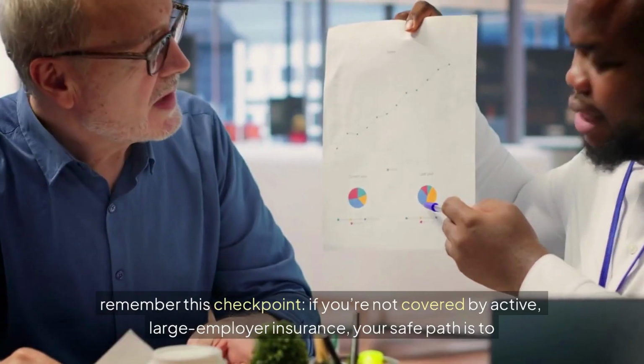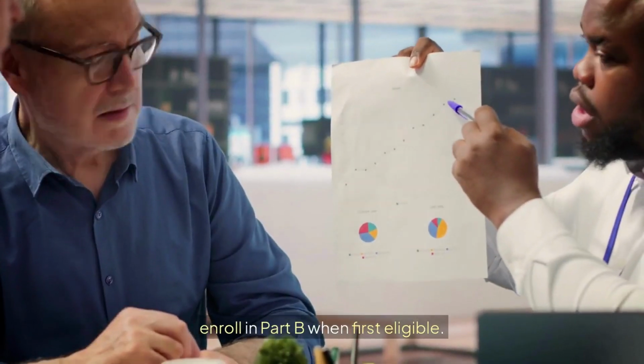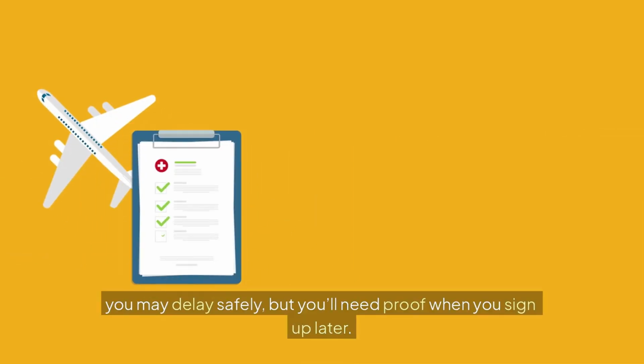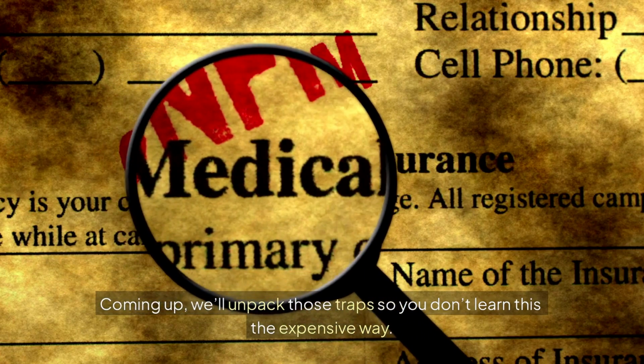If you're not covered by active large employer insurance, your safe path is to enroll in Part B when first eligible. If you're covered by active large employer insurance, you may delay safely, but you'll need proof when you sign up later. Coming up, we'll unpack those traps so you don't learn this the expensive way.